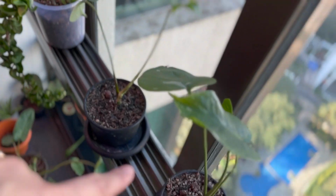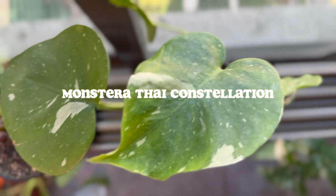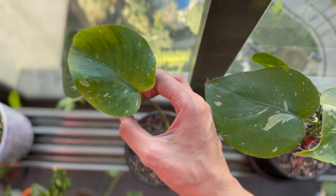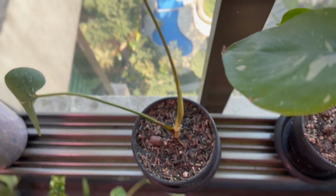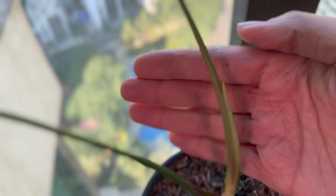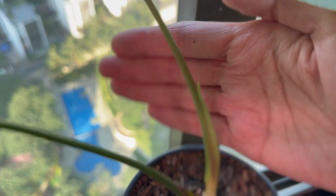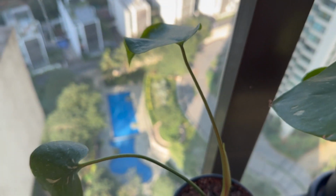And then these two are my outcasted Thai constellations. So they have thrips. So I got this one originally from a seller in a very good deal, but then I soon realized it had thrips and was doing very poorly. Right now it's about to give me a new leaf. You can show it here. Yeah, that's the new leaf. Something terribly wrong with the camera today, as usual actually. So that's the new leaf on this Thaicon.